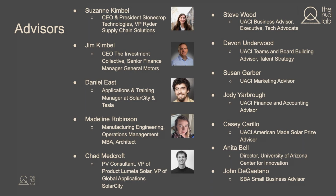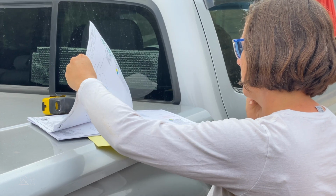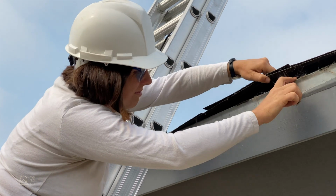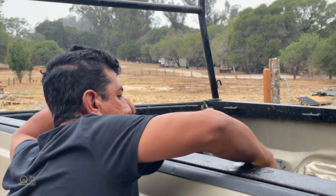The R&D Lab is grateful to have an experienced group of advisors. From marketing and finance to training and architecture, the University of Arizona for Innovation has also been vital to our growth. And this is our dedicated core team. Following a career in special education, Amy runs installation operations and sales, developing the business model to better help other companies integrate roofing and solar. Jerry is an application specialist with decades of experience. When he's not testing, he's on a roof installing.